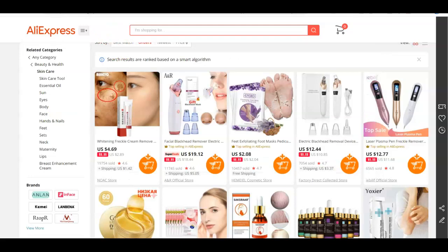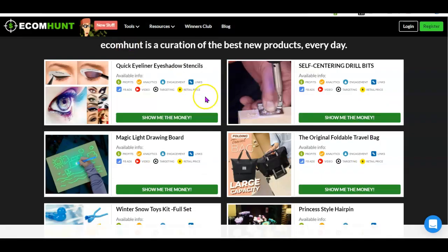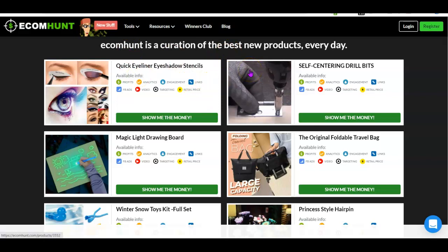Alright, so the second method is by using EcomHunt. EcomHunt is actually a paid website. They also have a free plan. So what I'm using is the free plan.